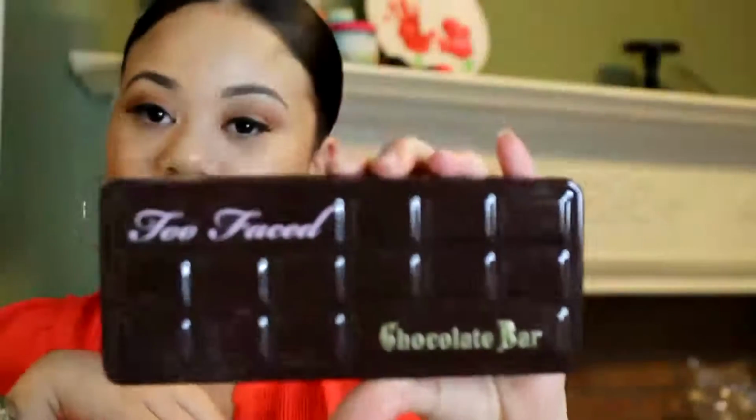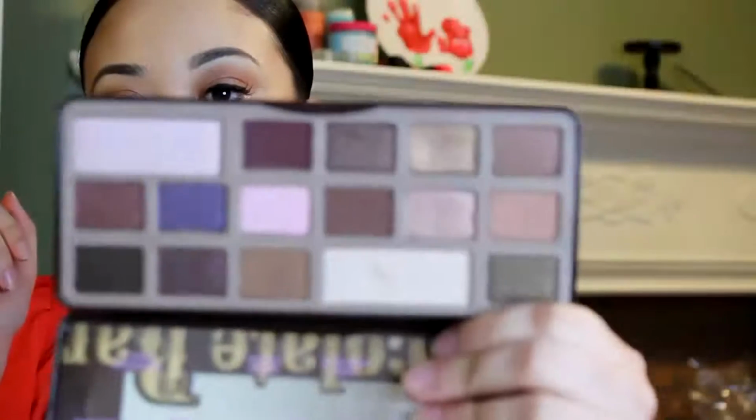I do own all of the Too Faced palettes. I have the original Too Faced Chocolate Bar, which yes, they do smell like chocolate. I do not like how they have this little flimsy thing with the names. But this is the palette. I love the colors. I own the Semi-Sweet, which is probably my favorite one out of the line.